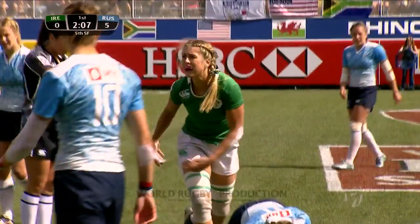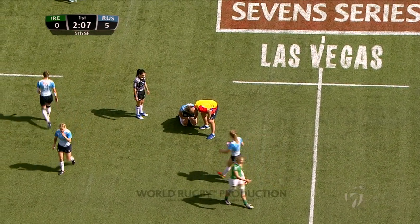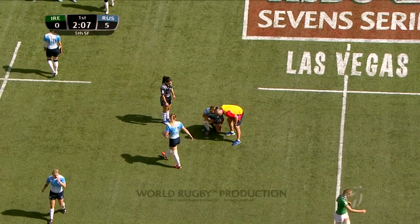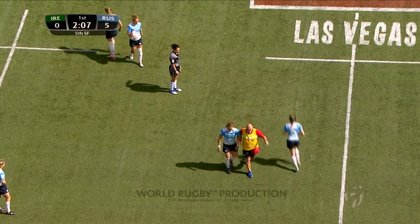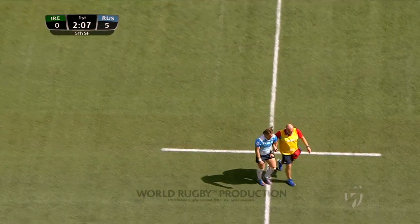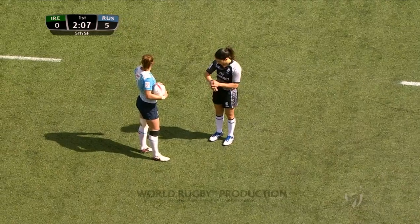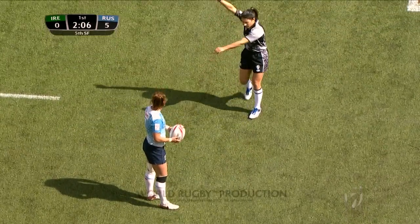Yeah, really good work there initially by Ireland. Williams, brilliant athlete for Ireland, but just went clinical in that area. Now just giving the ball back to Russia. It's Christina Sirodina coming off, just probably a precaution there. Coming on for her is Nikolina Ryashina.